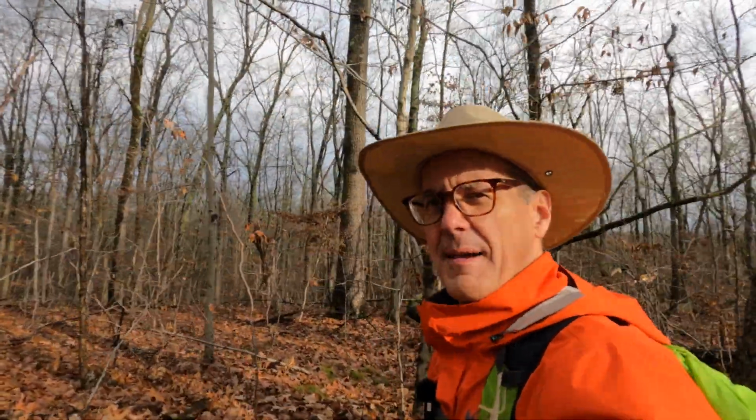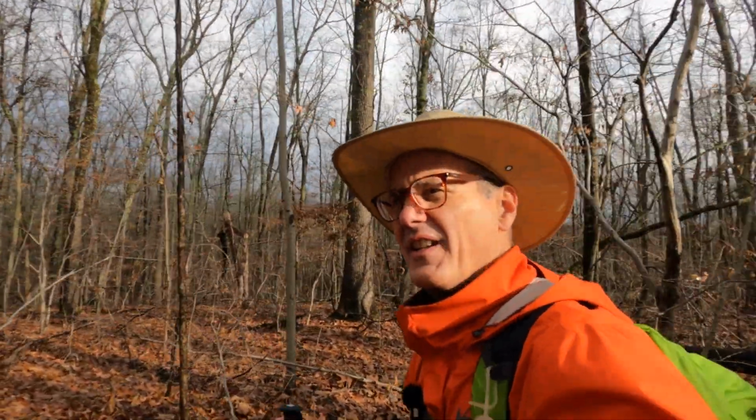At this point, we're in Natchaug State Forest and we've come to the top of a ridge about 650 feet in elevation, and the sun's coming out.